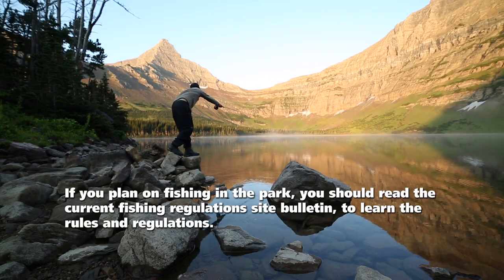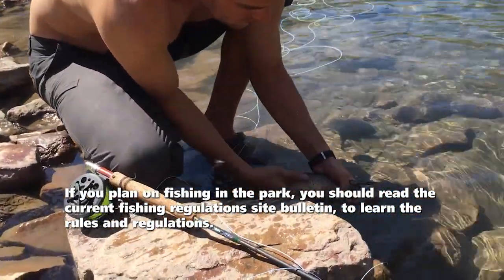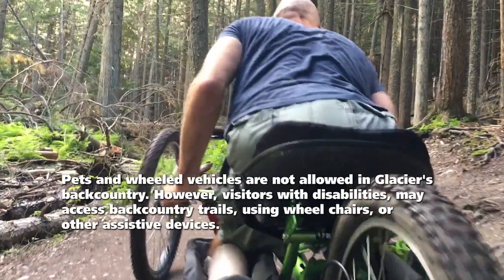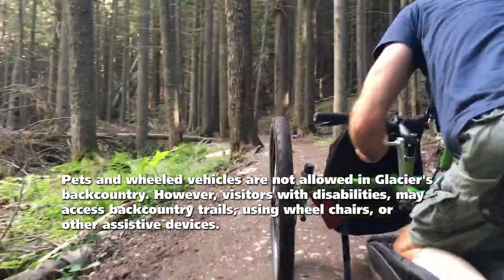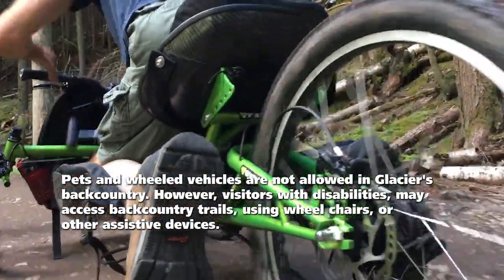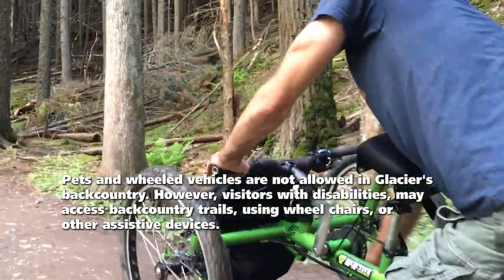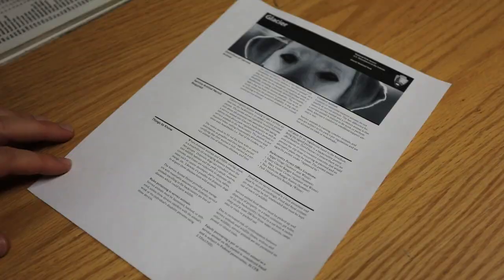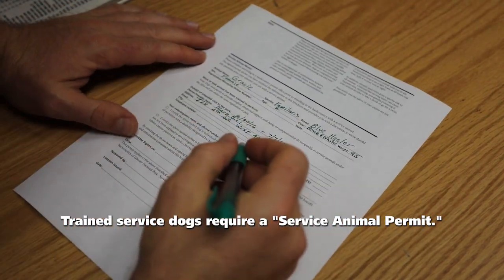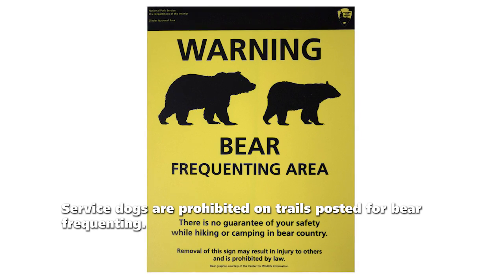If you plan on fishing in the park, you should read the current fishing regulations site bulletin to learn the rules and regulations. Pets and wheeled vehicles are not allowed in Glacier's backcountry. However, visitors with disabilities may access backcountry trails using wheelchairs or other assistive devices. Trained service dogs require a service animal permit. Service dogs are prohibited on trails posted for bear frequenting.